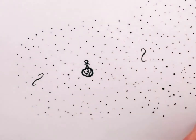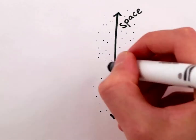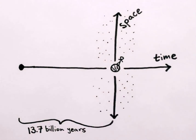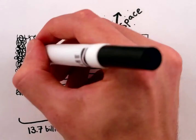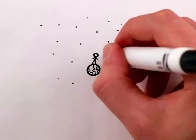All of our evidence seems to indicate that space has no edge, but the universe itself does. Not a spatial edge, but a temporal one. As far as we know, the universe had a beginning, or at least a time about 13.7 billion years ago when the universe was so small and crumpled up with itself that our standard notion of space and time breaks down.